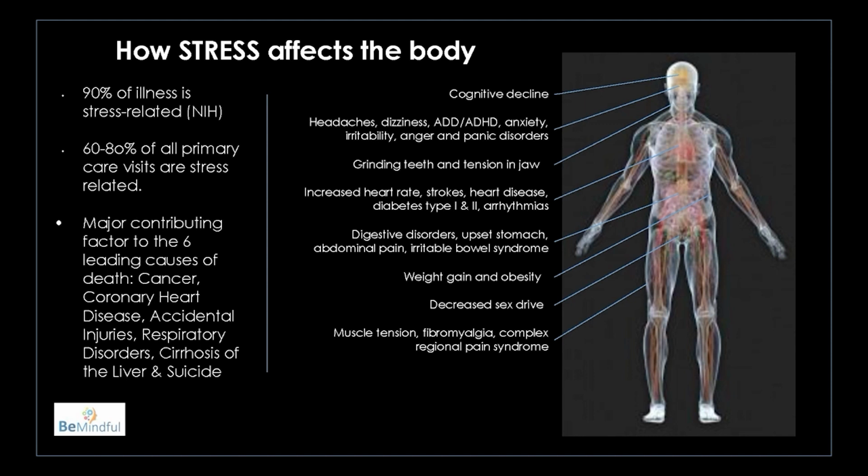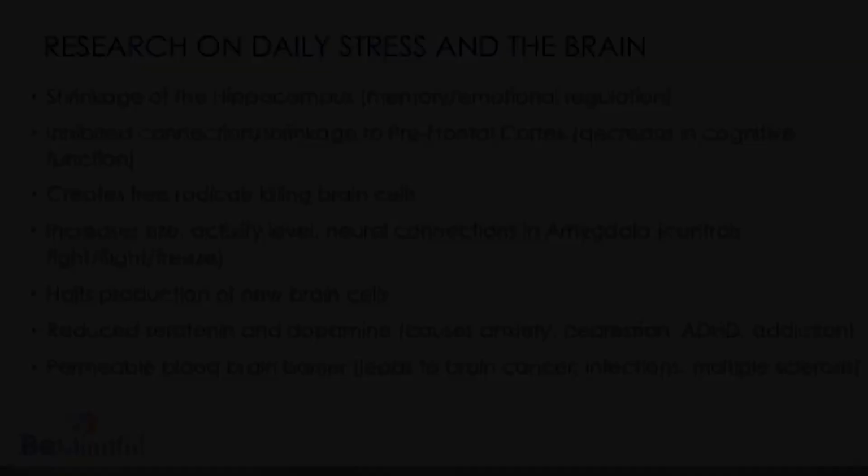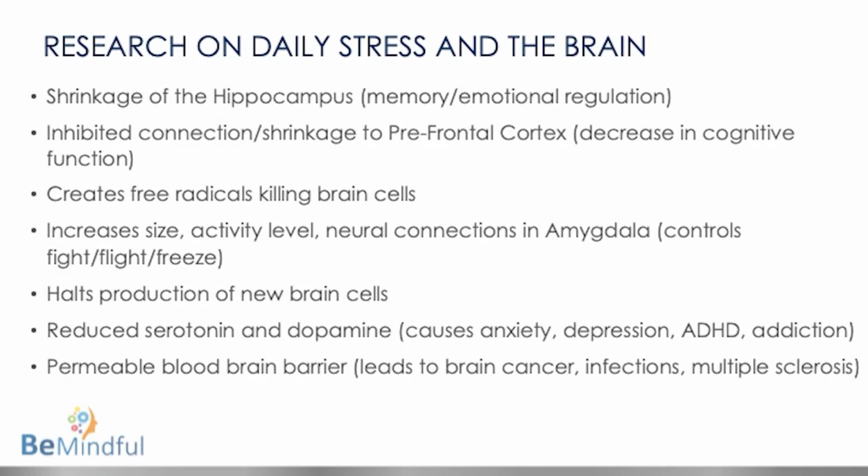Daily stress is more damaging than a single traumatic event, as your body is never given the opportunity to rest and restore itself. And thus, this accumulation degrades your body over time, causing diseases. Over time, stress severely damages the brain, leading to shrinkage of the hippocampus and prefrontal cortex, decreases the production of serotonin and dopamine, halts the production of new brain cells, and increases the activity and size of the amygdala.